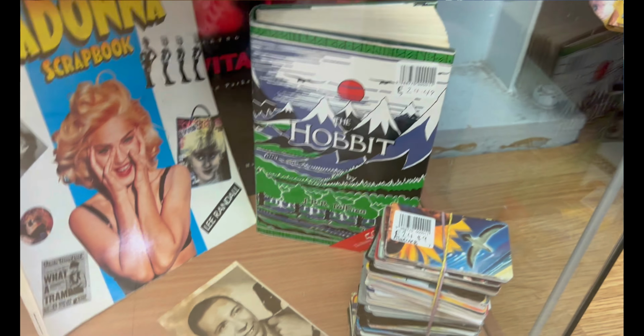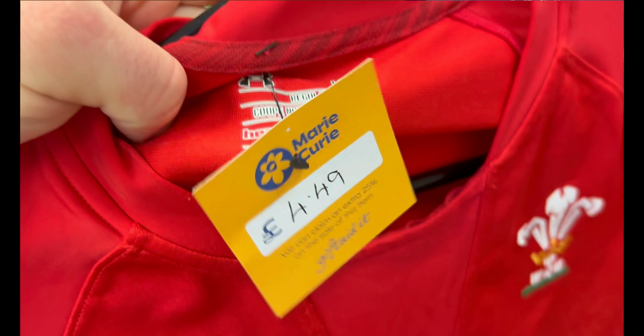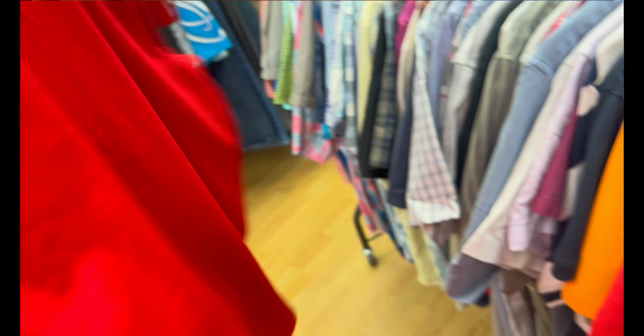This charity shop does price things up on some things and doesn't on others. I did find these two Wales jerseys, £4.50 for a Wales rugby shirt. I think it's a cracking price, and these things were in lovely condition and good sizes as well.